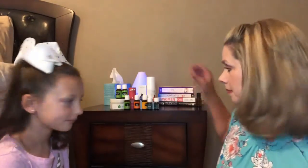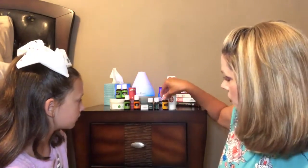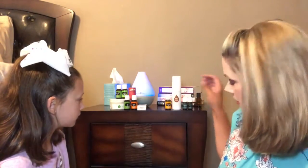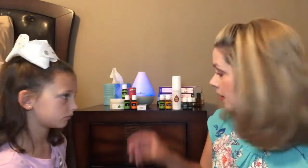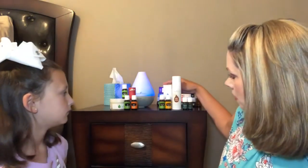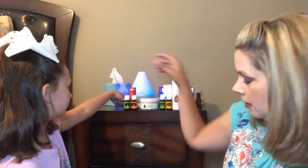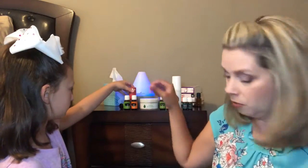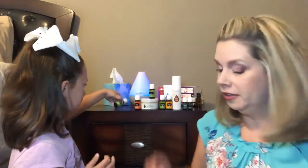So let me check my packing slip to make sure I have everything. So we have the Orange Blossom Facial Wash. We have Citrus Fresh. Knocking stuff over. We have Northern Lights Black Spruce, which was one of our freebies. We have Spearmint. We have Stress Away. We have the Acne Treatment. We have the Body Butter. Whoops. The Coconut Lime Body Butter. We have the Breathe Again Roll On. The Lime. The Orange. And the Citronella. So it looks like we got everything in our order for this month.